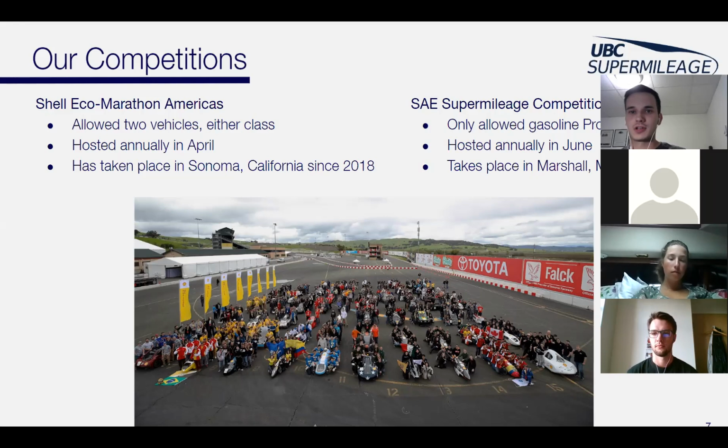Our second competition that we go to is the UBC Supermileage competition, and they only allow gasoline vehicles. Looking through the rules, just for everyone's interest, I think our urban concept vehicle, if it were gasoline, fits within the parameters, but you're not going to win with an urban concept. Prototype vehicle is the way to go in the UBC Supermileage competition. And that takes place every year in Marshall, Michigan, and has for the past 40 years, bar last year. Last year would have been the 41st competition in Marshall.